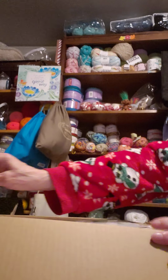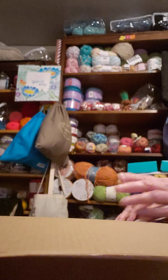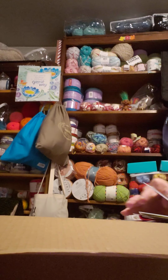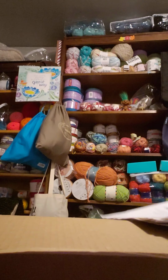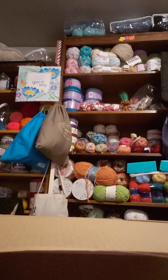So let's see what's in here. I'm so excited. Oh boy, lots of material here. We've got the Premier Catalog, Hot Deals, Spring Savings, ooh, Truckload Sale, Lion Brand Sale, and my receipt.